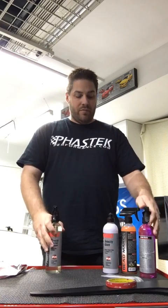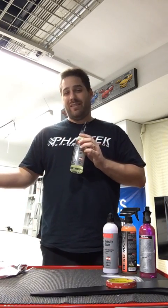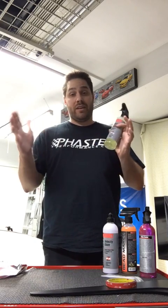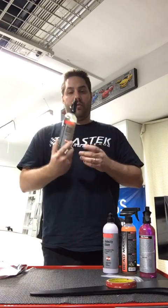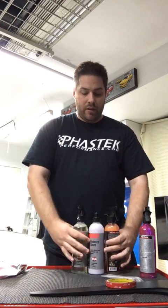The only other product of theirs that I'm testing currently is their interior detailer. I keep the inside of my car really clean, so I'm actually going to use this on my wife's Suburban because my kids destroy it. So look for a full review on basically all three of these products in the near future.